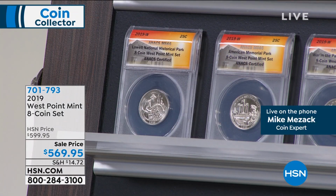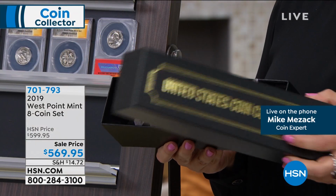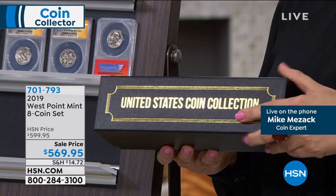And Mike, is this the original box that the customer will get included? Is that the way it works? Yeah, of course. You've got to have a nice box to put this set in, because it's the complete West Point Minted special edition set from 2019. So it comes in that box as well.